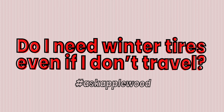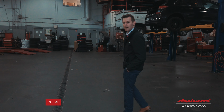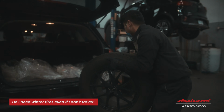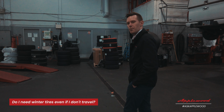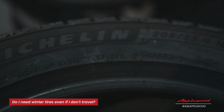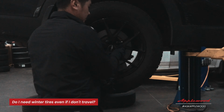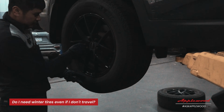Now that we're getting into the colder temperatures, it's a good idea to get winter tires on your vehicle. The term winter tires should actually be cold tires. Anytime the temperature is less than 7 degrees, these winter tires will adhere better to the road, giving you more grip, better stopping distance for your vehicle. Even if you're not going on a long drive, having those winter tires on your vehicle is the best for your safety and for the safety of others as well.